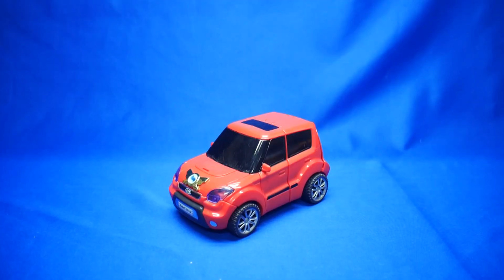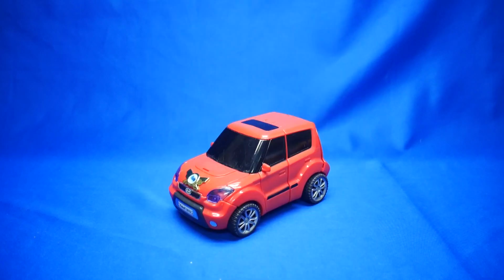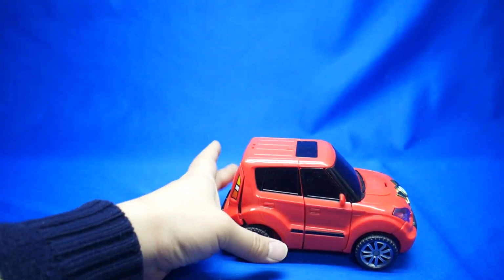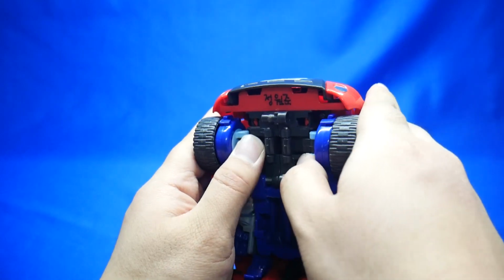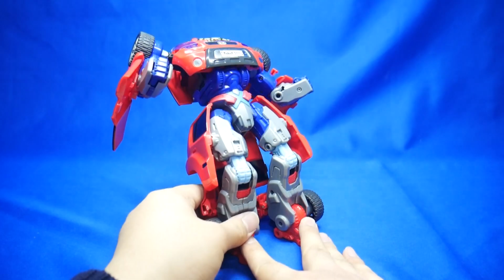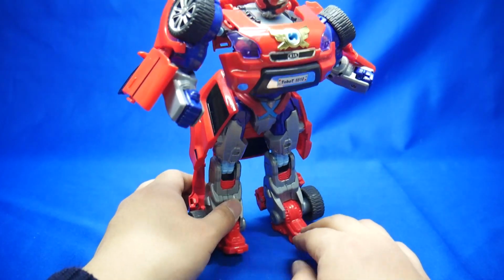And there was also a variant red redeco that was featured in the show, but only one episode or one season. Great Tobot X. A temporary power-up version that's just basically a red Tobot X, red Kia Soul. Oh look, this one had its previous owner's name on it. As I said, with those plastic ratchets, they do not hold up. They literally do not hold up.